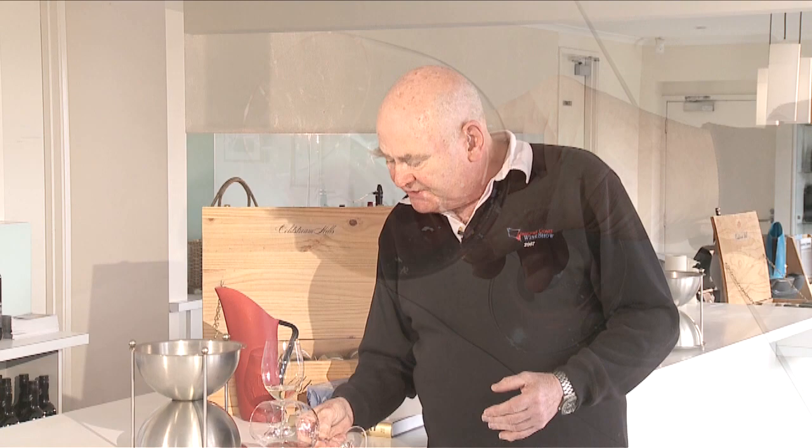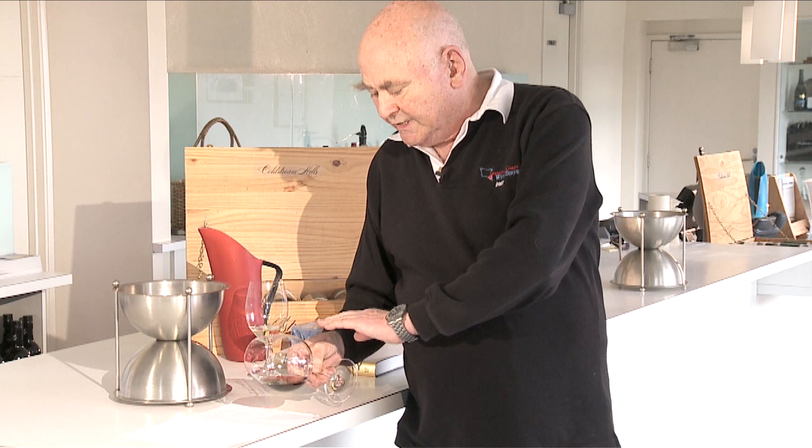I have a glass of Pinot Noir in the very special glass that is really essential to properly evaluate Pinot Noir. I'm looking at the colour. I turn the glass right over. This is a young Pinot, so the colour is pretty constant throughout.